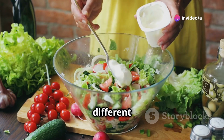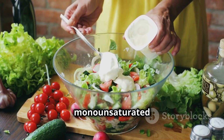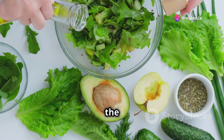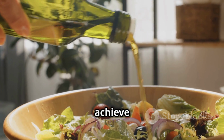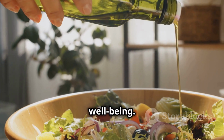These oils contain different types of fats and additional health benefits that can complement the monounsaturated fats found in olive oil. By incorporating a variety of oils into your diet, you can ensure that you're not only getting the heart-healthy benefits of olive oil, but also the unique advantages of other oils. This approach can help you achieve a more balanced and nutrient-rich diet, supporting overall health and well-being.